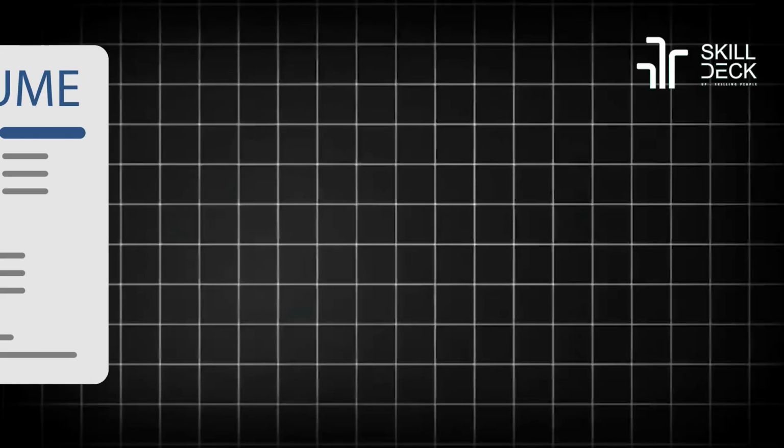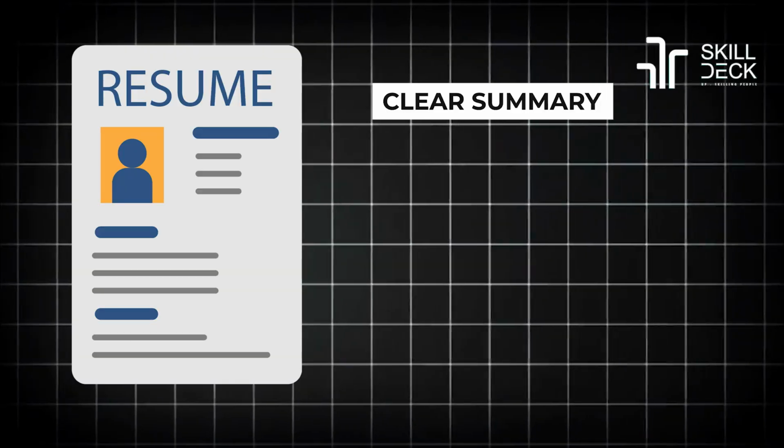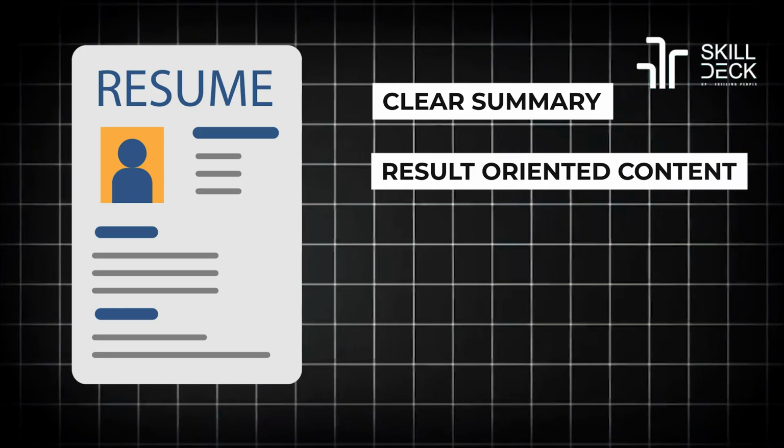Now let's learn how we make the HR resume stand out in 2025. The first most important thing: a clear summary. The summary should be like the right net to catch the right fish. So it should be 3 to 4 liners, exactly what you are. Use result-oriented content.